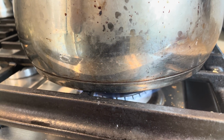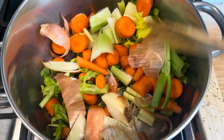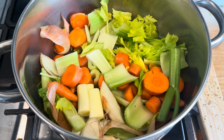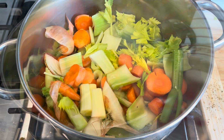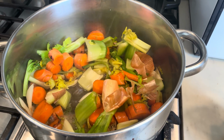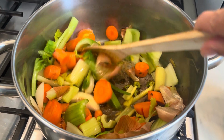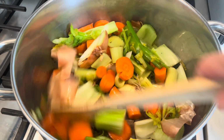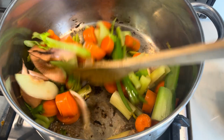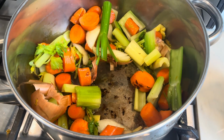Okay, so while those black beans are cooking, I'm going to be cooking my vegetable stock. Now in this pot, I have scraps of carrots, onion, and celery, and I just turned the heat on the pot, and I'm going to saute them until they're starting to brown. If it starts to burn, you're just going to add like a quarter cup of water to saute these vegetables in water. We're basically just trying to get them nice and tender and aromatic.